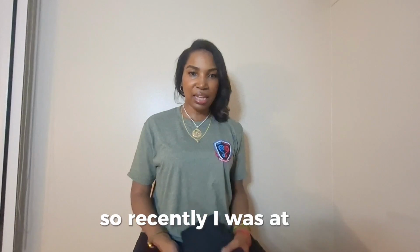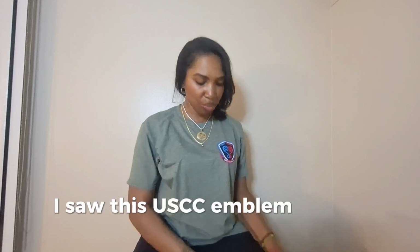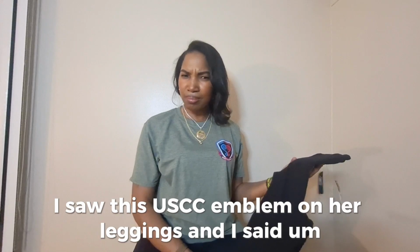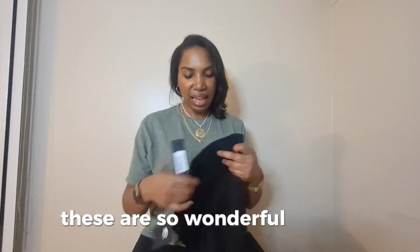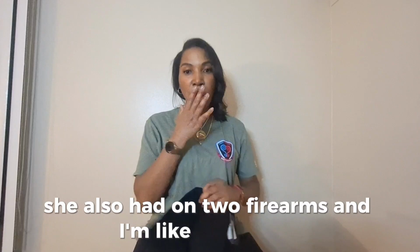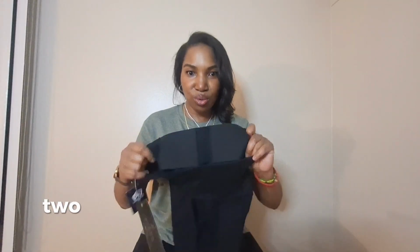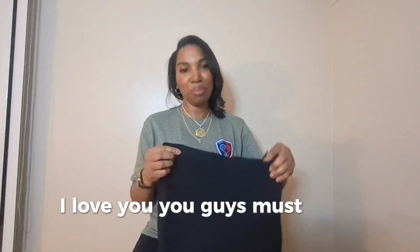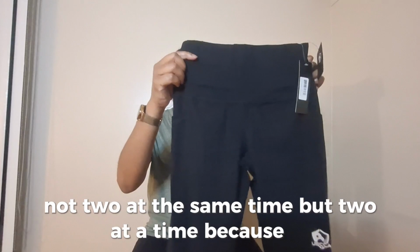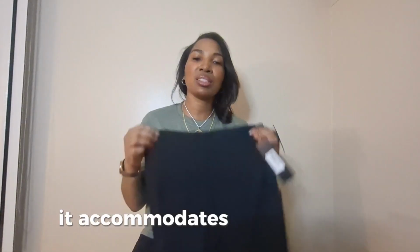So recently I was at work at the gun range where I teach CPL classes, and I saw this USCCA emblem on one of my coworkers' leggings, and I said, those don't look like the ones I have. And she's like, yeah, these are the new and improved version. These are so wonderful. And she also had on 2 firearms, and I'm like, oh my God. They have inside holsters in the waistband that accommodate 2 firearms in the front and 2 in the back. USCCA, I love you. You guys must have heard about Miss 2 at a Time. Not 2 at the same time, but 2 at a time, because these are everything that I dreamed of in a concealed carry legging. It accommodates 4 firearms.